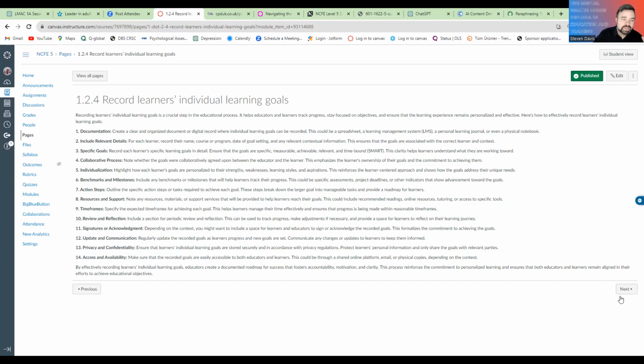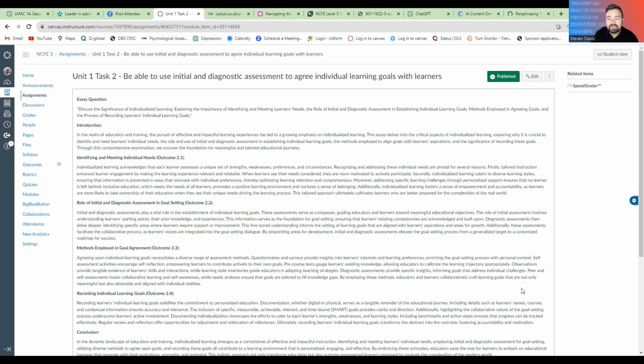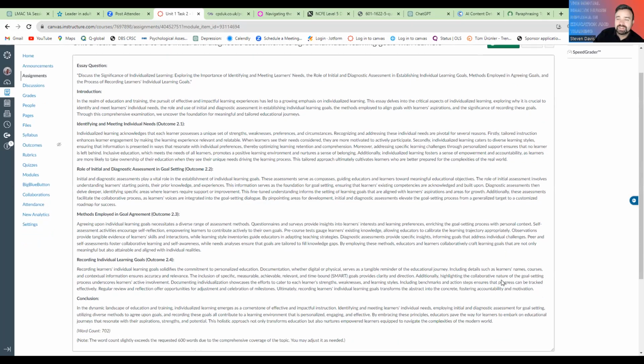So learner records, look at your documentation, make sure it's fit for purpose, make sure you understand it. Just don't have too much of it. And go through each of those things to make sure they're fit for purpose and they're working. Good. So task 2 then, be able to use initial diagnostics and assessments with agreed learners. So here you need to discuss the significance of individualized learning, explore the importance of identifying and meeting learners' needs, the role of initial assessments for those needs, and agreeing the goals of the process.